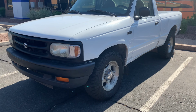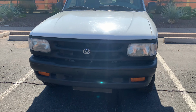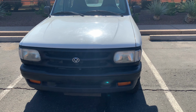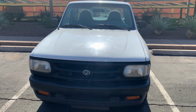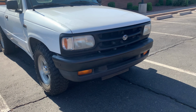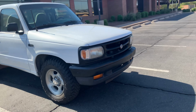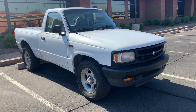All right, so got the front bumper and the back bumper sprayed back to this black color. Definitely looks a lot better than before, and as you can see, the paint on this truck is actually in really good condition for its age. Just the clear coat is starting to peel a little bit, but whoever owned this before me definitely kept it in the garage and kept good care of it.